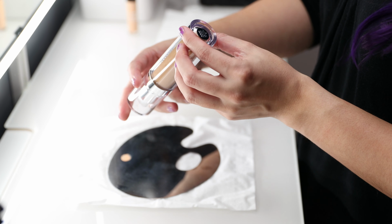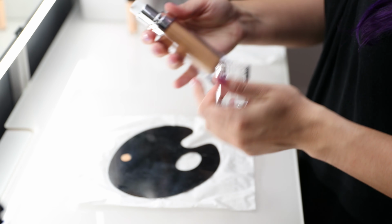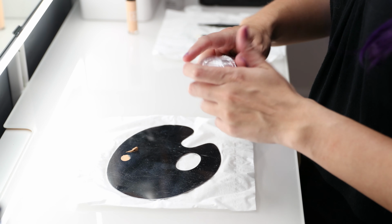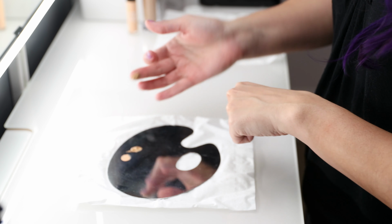Next up, we're going to be trying out the waterproof foundation, in shade FLW40, which is clear ochre. This is an airless pump, it looks like. So I'm just going to pump a little bit onto my palette. Ooh, this is pretty thick, a lot thicker than I thought. Wow, that is a lot of coverage.